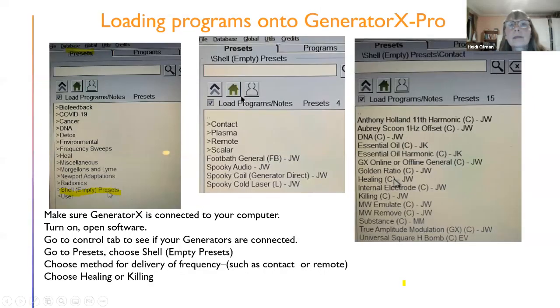Now, this is on the GX Pro. Oh, I see. This is loading some of my screen to screen. Loading programs onto the GX Pro. So we want to make sure the generator X is connected to your computer right now. Turn on and open the software. You're going to go to the control tab and see if your generators are connected. Like I told you before, they'll show up as those little squares.